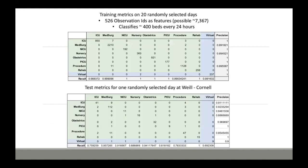And so this is just a matrix to show some of the performance of our model. The first table shows when we're training the model. You can see the recall for the different clinical settings on the bottom here, and the precision on the right here. And so you can see that we had pretty good metrics on training, and then when we validated the model, we found that it was a pretty good performing model.